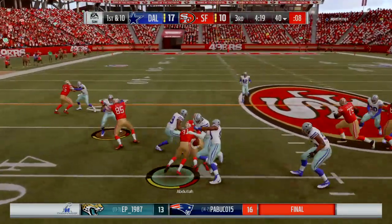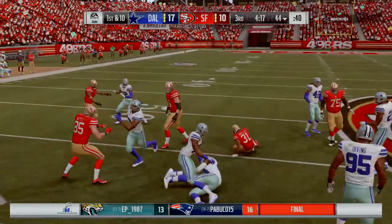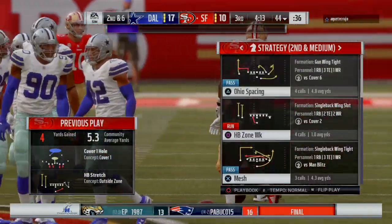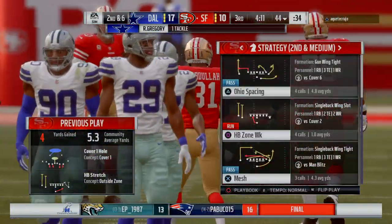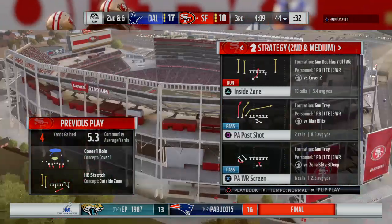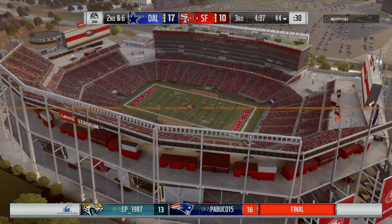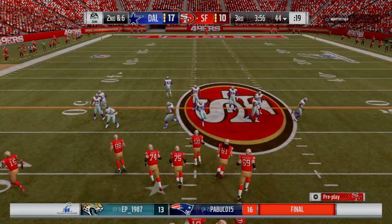This is Abdullah. And he'll be brought down just shy of the 45. They give him 4 yards there. It'll be 2nd and 6. I call that play a success. A nice inside run sets up a very manageable second down. A very solid gain on that play.